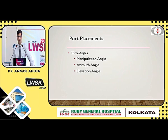Then we come to port placement. There are three main angles which we need to define. One is the manipulation angle, other is the azimuth angle, and the third is the elevation angle. So what is the manipulation angle? It is the angle between your two instruments, your two arms, where they are meeting, that angle.